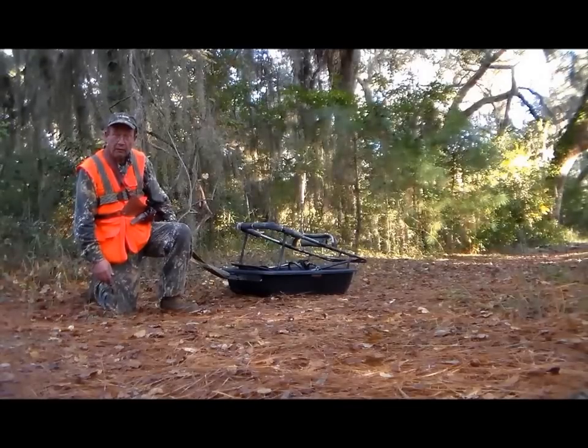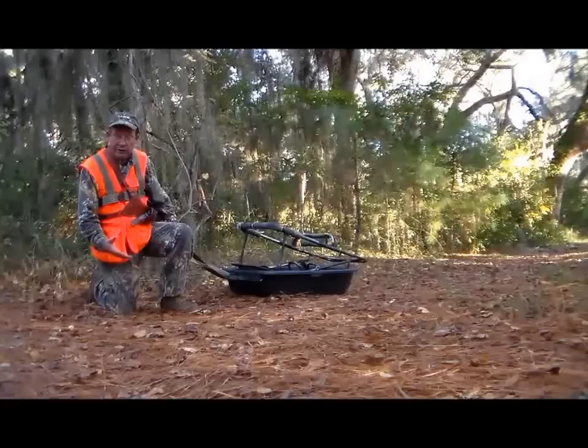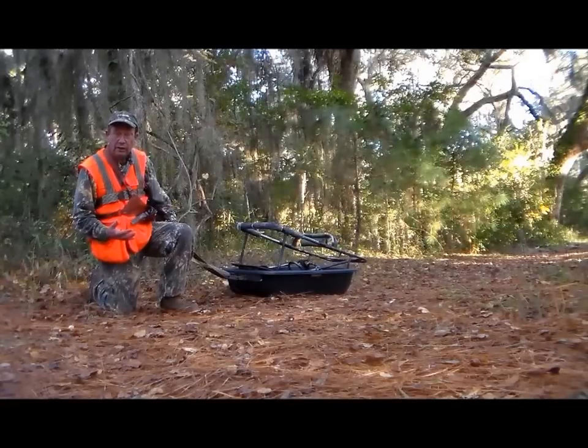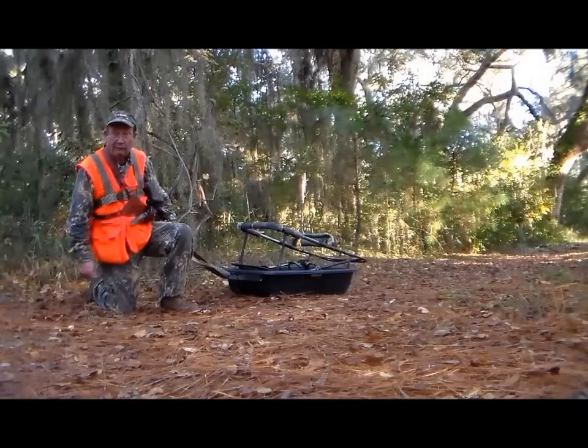Well, we do things like using this tub here. You notice I have a lightweight tree stand in there, which weighs about 6 pounds. It's fully caged. You don't actually have to use a safety harness with it, although I use one, and I also use it to pull this sled.